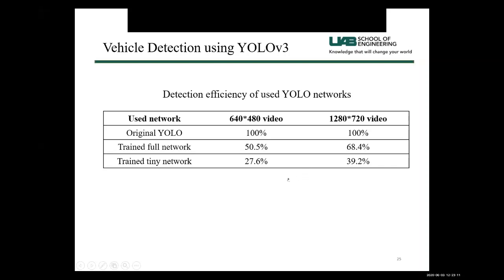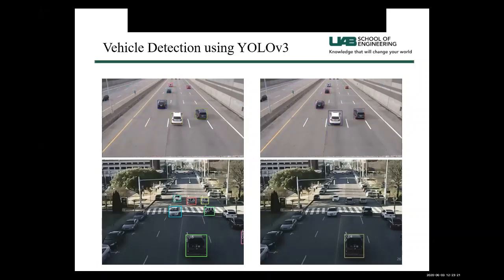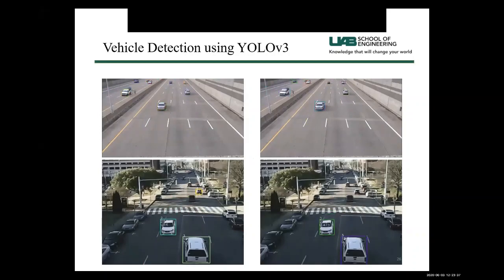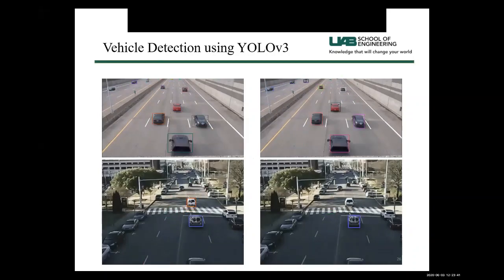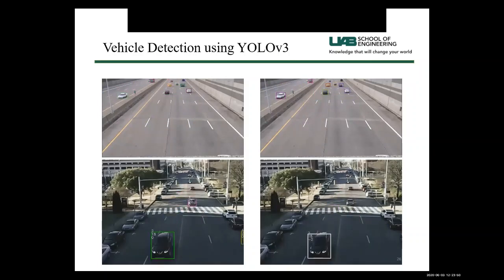Here, for example, if you look at this, to the left is the full network, and to the right is the trained one. Here we can see sometimes the trained one skips some cars, which causes a problem in efficiency. This is a high resolution video, and in the low resolution video, we see that more cars are missed by our trained network. So we consider this a problem, that we don't want to lose anything from the traffic because it will affect the accuracy of our judgment. So we thought about trying to solve this problem in another way.